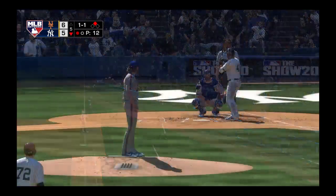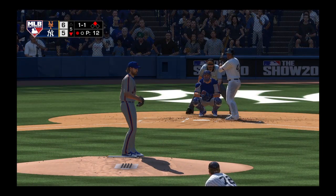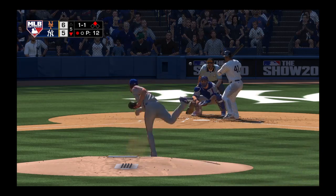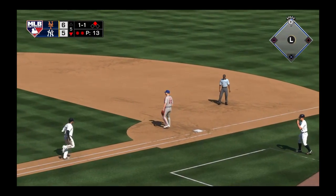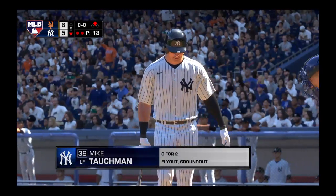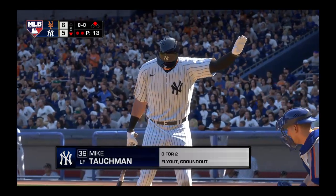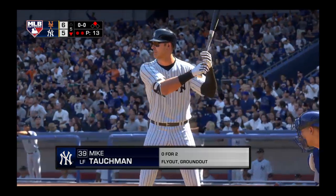Out of play. This one's down to third. Fielded cleanly, in time to first, and there are two away. So stepping in, Mike Tauchman, as he'll look to bring home that tying run from second with a base hit into the outfield.